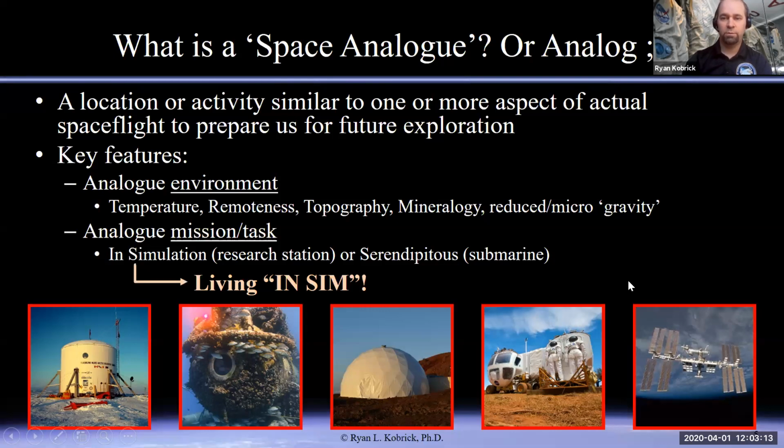I just wanted to double disclaimer here that analog is actually spelt in 2 different ways. It's accepted by a lot of different communities. Without the UE is usually the US spelling, and with the UE is the international spelling. So I'm just representing both communities by having both words up here. So we've got a location similar to one or more aspects of spaceflight that's preparing us for exploration.